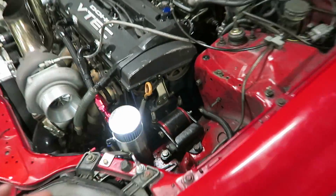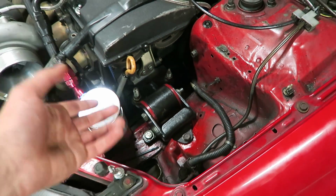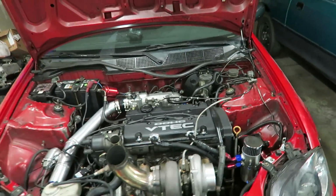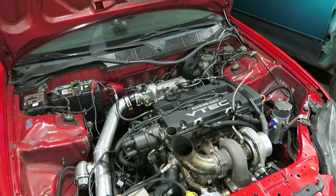And then I also have just eBay swap mounts for the H22 into the EK. Those are $100 motor mounts, if any of you guys are wondering. Also got the alternator relocate kit, and then the Honda obviously controls all the electronics. That's just the tunable ECU.